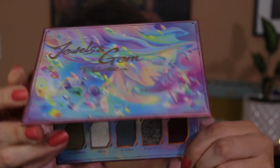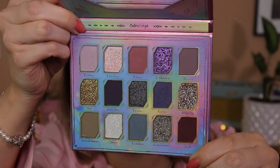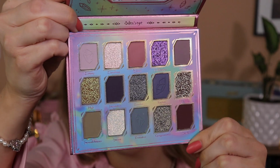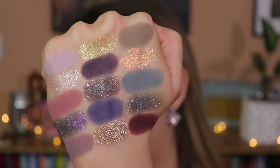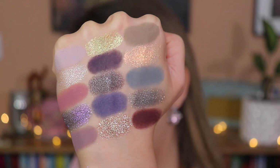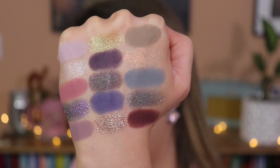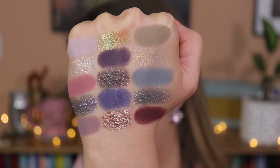Honestly, this palette leans so different from anything that I actually have. It's got these beautiful muted rosy tones and the purple tones, but then it delves into this bluey green kind of area. It has quite a lot of variation, more variation than I actually thought it was going to have. I'd say there's 2 or 3 greens in there and then 2 or 3 bluey shades in there, and the rest of them are these lovely purples and pinks. And yeah, I think this is a really pretty palette.